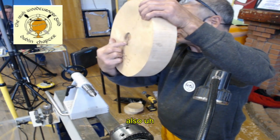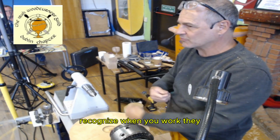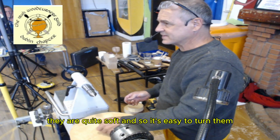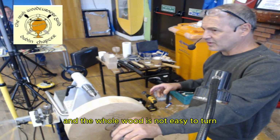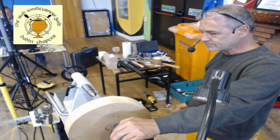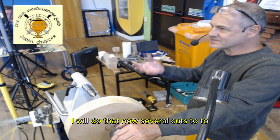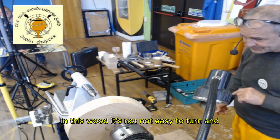Very often you can see also branches inside, and they turn, you don't even recognize them when you work. They don't disturb. They are not very hard, they are quite soft, and so it's easy to turn them. And the whole wood is not easy to turn because it's soft. So you have to have very, very sharpened tools. And you have to test, and I will do that now. Several cuts to find out what is the best cut in this wood. It's not easy to turn.